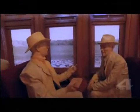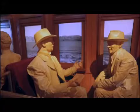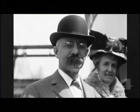But there were many powerful men who had their eyes on the prize of this particular right-of-way that ran straight through Las Vegas. There was some competition at the time because the Union Pacific was being built at the same time, and E.H. Harriman, who was the head of the Union Pacific at the time, didn't want a competing railroad.